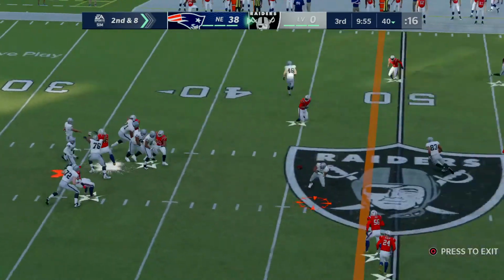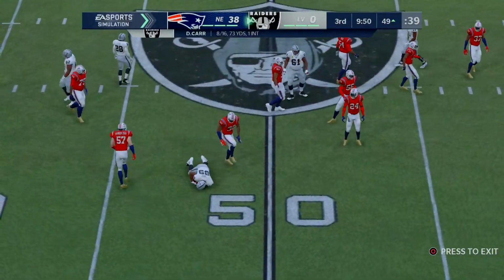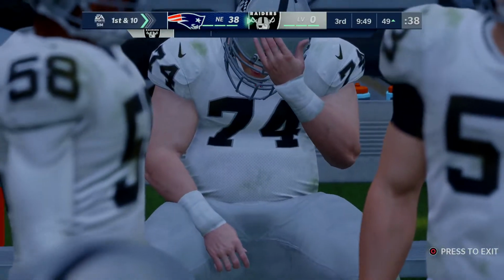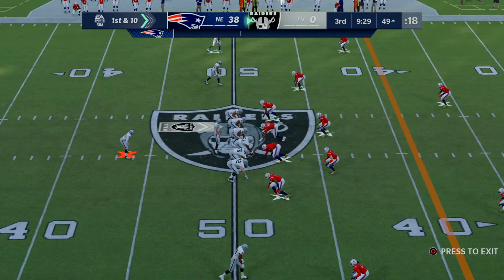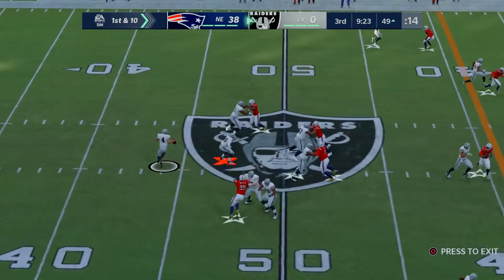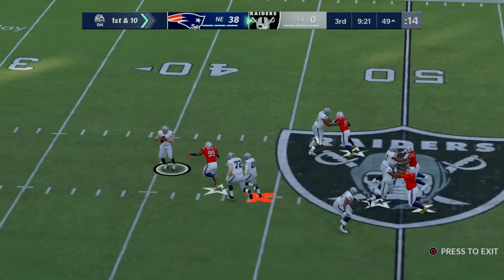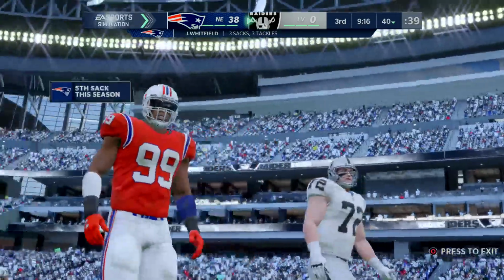From the gun, Carr. That's into the hands of Edwards. And he'll be taken down, but not before he gets into enemy territory. Just his 2nd catch of the game so far. This one moves the chains. 10 at the 49-yard line. Carr with a play fake to Jacobs. And he will not get away from the pressure here.